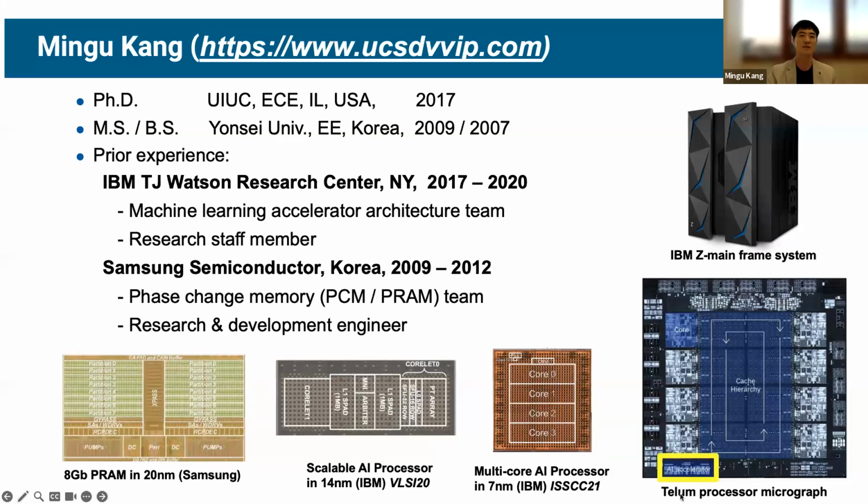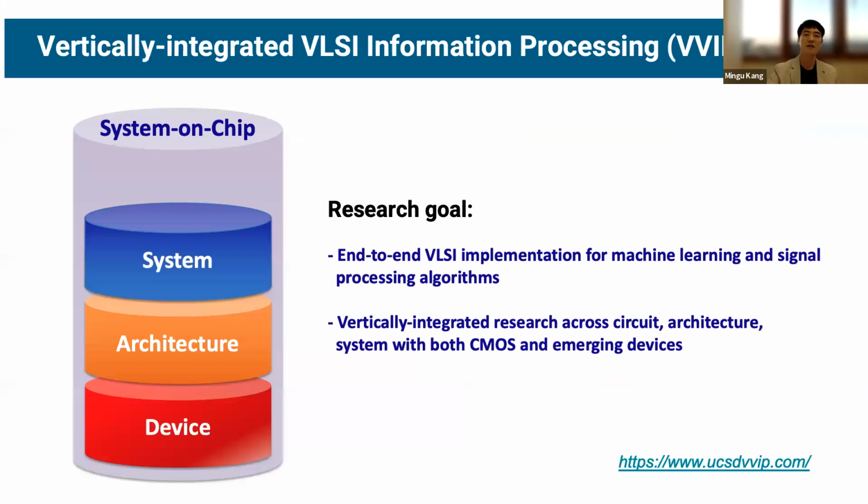Earlier, before that, at Samsung Semiconductor, I was a microarchitecture and circuit designer in the phase change memory team. Currently at UC San Diego, I'm focusing on end-to-end VLSI implementation for machine learning and signal processing algorithms. I'm trying to apply not only the conventional digital AI accelerators like I did at IBM, but also emerging computing topologies like in-memory computing, in-sensor computing, neuromorphic computing, switch capacitor-based analog computing, hyperdimensional computing, and many others. So both the conventional digital route and the emerging compute route.